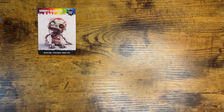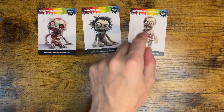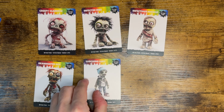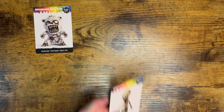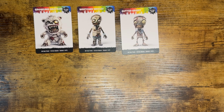Next pack up, we have another Creepy Clarence. Infected Inez. Infectious Ichabod. Reanimated Rex. Lurching Luke. Moaning Max, number 13. Growling Grayson, another great name. Wretched Wesley, number 2. And Gutted Grant, number 12.